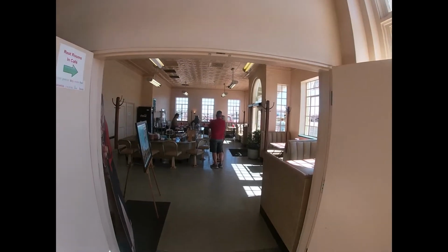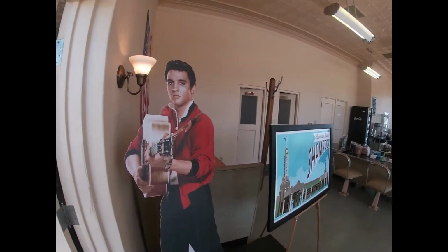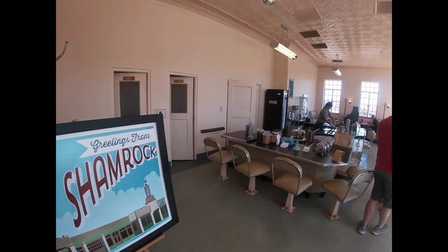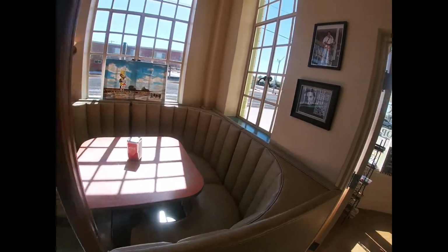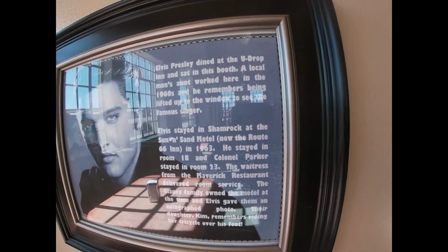And here is the restaurant. It just reopened after 25 years. Elvis will serenade you. Now this just reopened like 6 weeks ago. And this is a special booth because Elvis Presley dined here. It even says so on this wall.